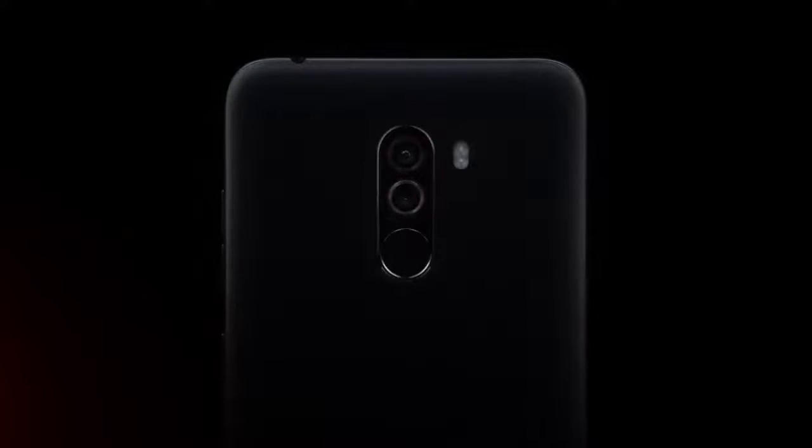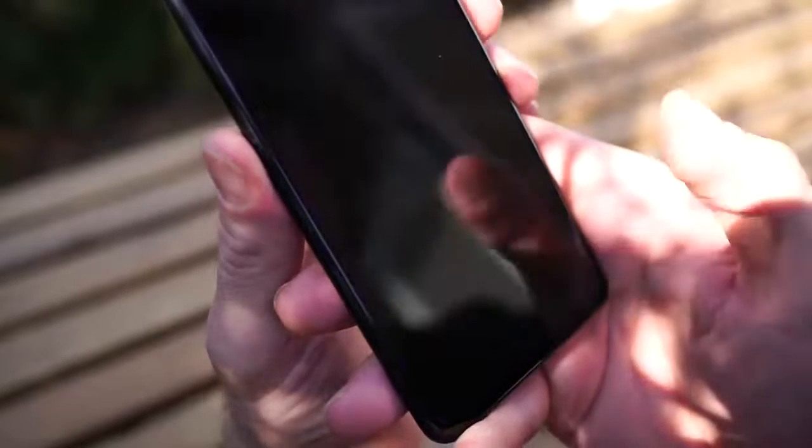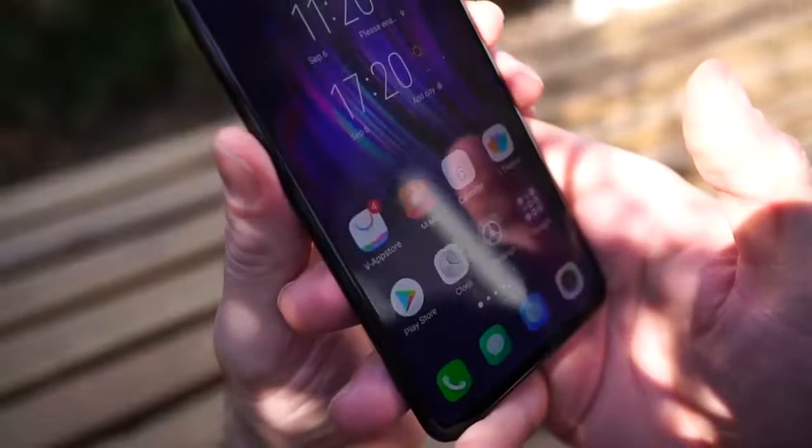Right now the mid-range seems to be going in one of two directions. It's either cramming flagship specs into a mid-range price point, or it's keeping the specs mid-range but trying to offer a watered-down flagship experience. While the Poco Phone F1 is a good example of the former with beefy specs and no frills, the Vivo V11 is a good example of the latter, putting flagship features in a mid-range phone.